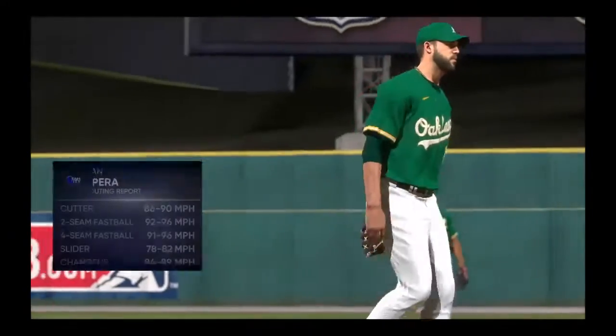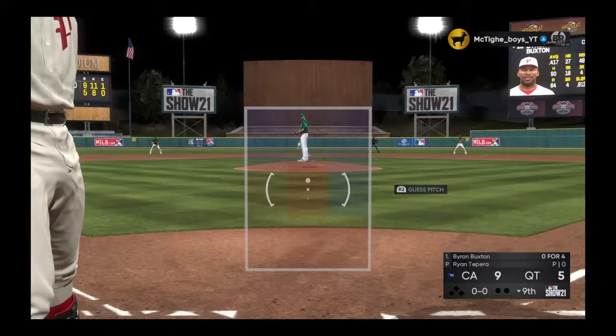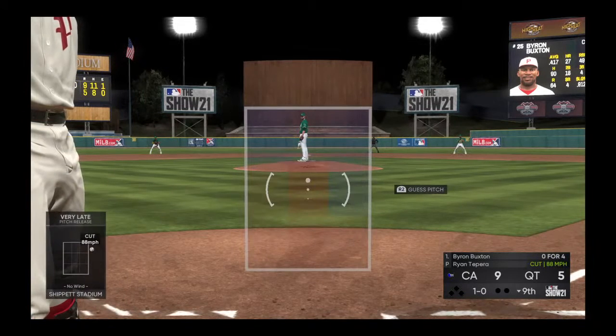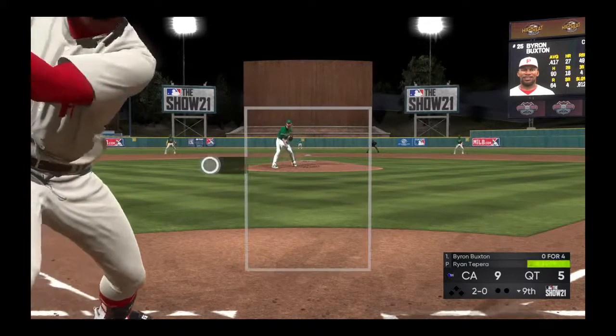Ryan Tepera, a 6'1" right-hander, will be the one to get the call from the bullpen here. All set for the bottom of the ninth. And at the plate will be the speedy outfielder, Byron Buxton. 1 ball, no strikes to count. Here's the 1-0. 2-0 now.